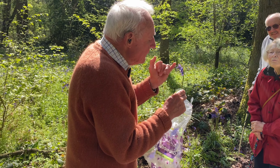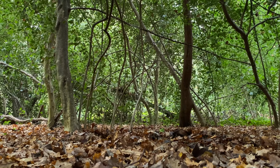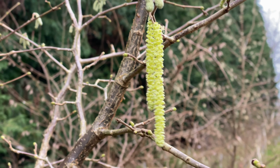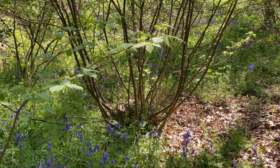English bluebells, you find all the flowers are just on one side of the stem, but with the Spanish bluebell you get them all the way around the stem. Herbaceous species like bluebells can't survive in neglected woods where evergreen species like holly, rhododendron or laurel are rampant. When hazel rather than evergreens predominate, conditions are very different and herbaceous species thrive.